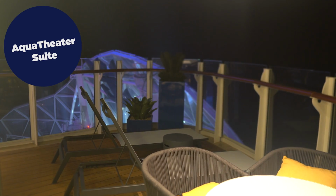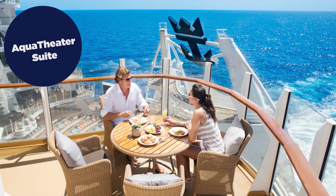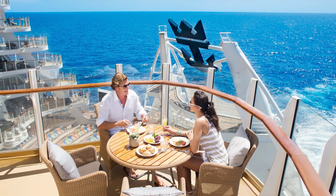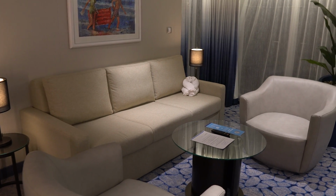Aqua Theater suites are their own type of experience because, unlike other suites, the attraction here is the views you have of the Aqua Theater below. The cabin comes in either a 1 or 2 bedroom configuration, with the 2 bedroom configuration qualifying for Star Class. But the real draws here are the views.